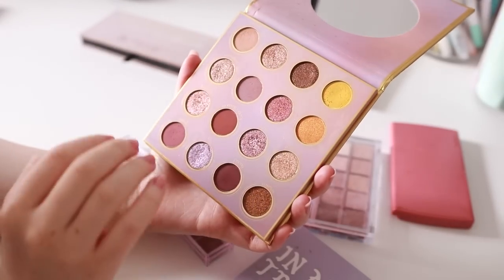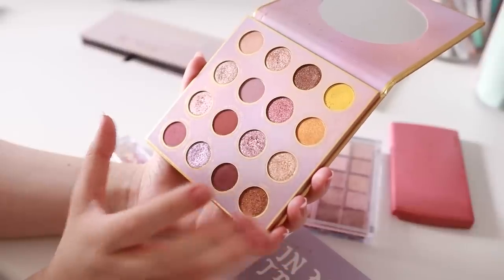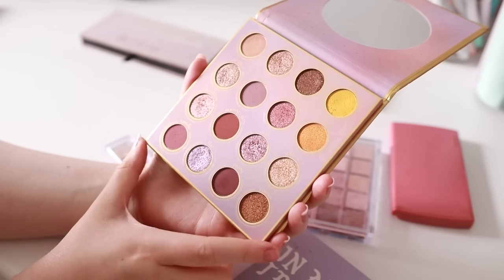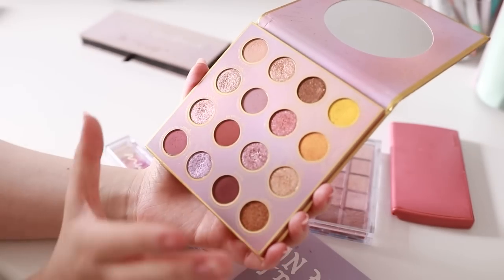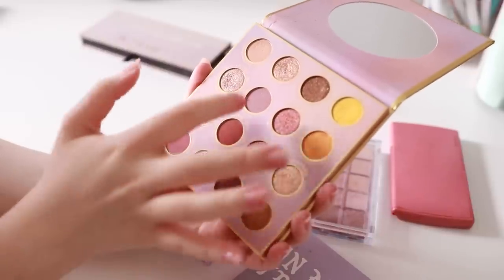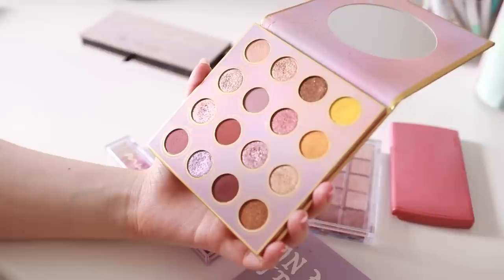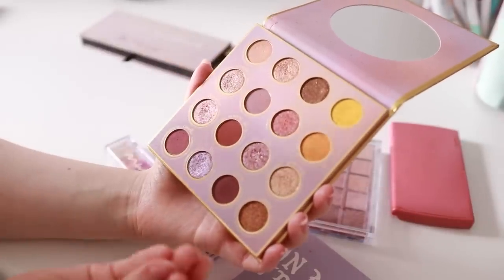It's sort of like a rosy, mauvey palette, but it is definitely on the warmer tone side, and as much as I do enjoy this palette, I think it's gorgeous, in practicality using it, it does lean quite warm on me. Even some of these colors which I thought would be more cool toned, it just goes really warm on me. All of the metallic colors are again quite warm on me.